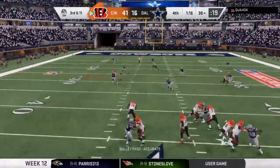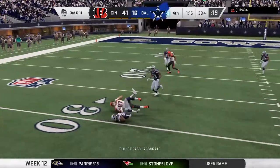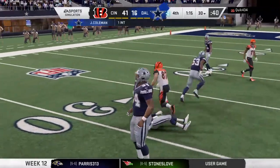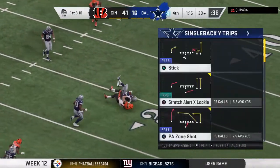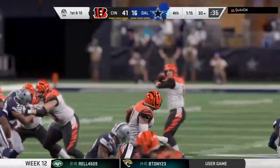Foles. A fight for the football, and it's intercepted. Picked off by Justin Coleman. Well, they get a 4th quarter pick. A little something to hang their hat on, I guess.